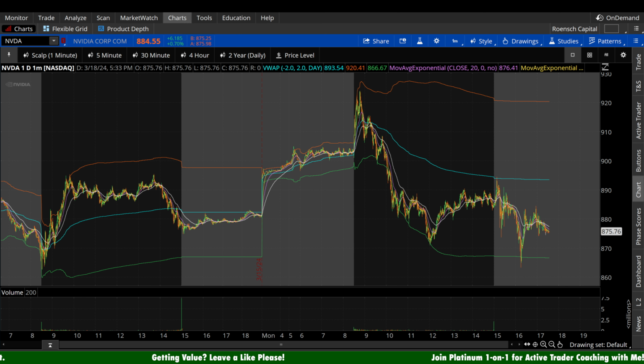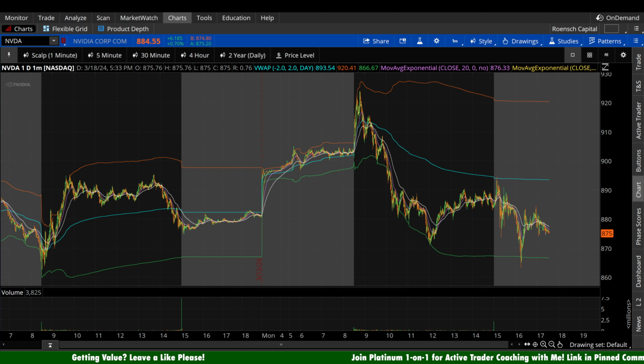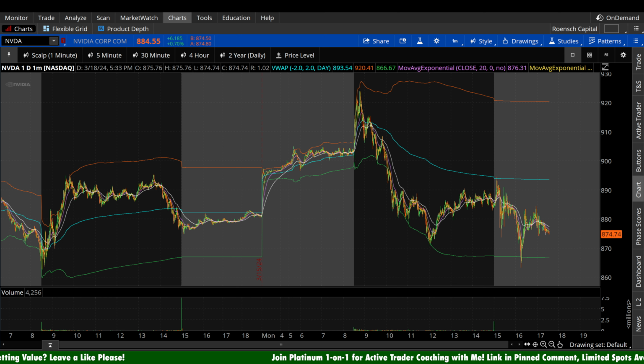Today we're taking a look at Nvidia stock, ticker symbol NVDA, on a variety of time frames in anticipation of the next trading day, Tuesday, March 19th.